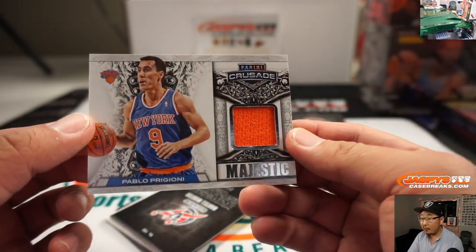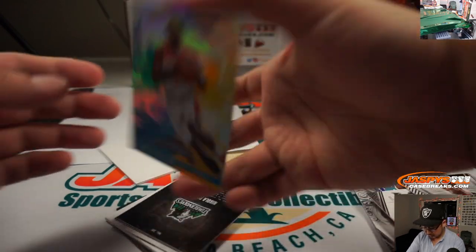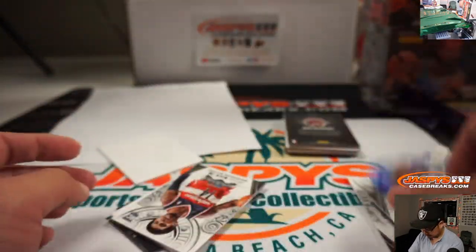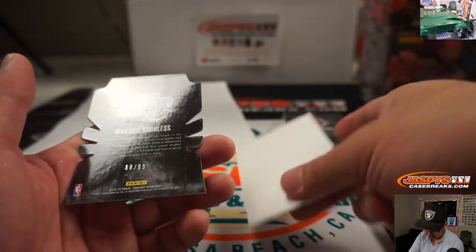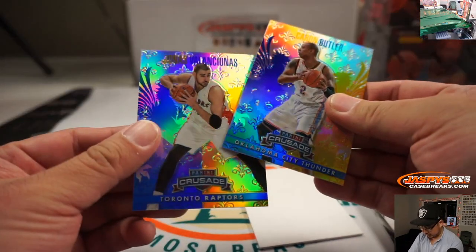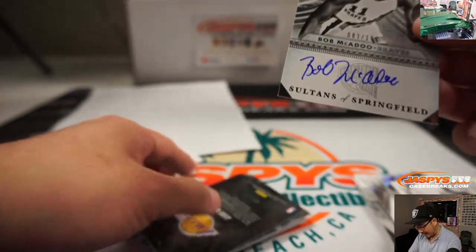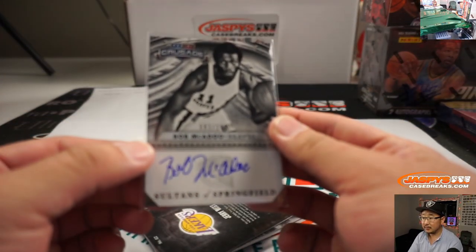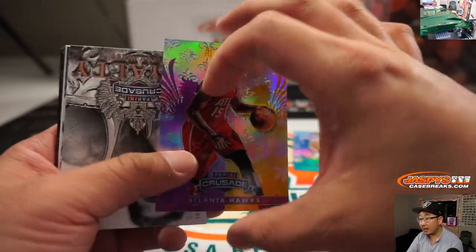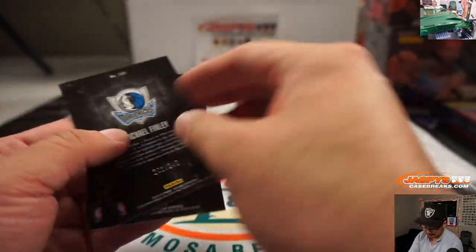We've got Pablo, Majestic jersey. We've got Washington Wizards, Martell Webster. Come on, Giannis. Giannis? No, that's Maurice Harkless. Die cut. Valanciunas, Caron Butler, Bob McAdoo, autograph, Sultans of Springfield to 199. Jerry West, Al Horford to 49, no Giannis.